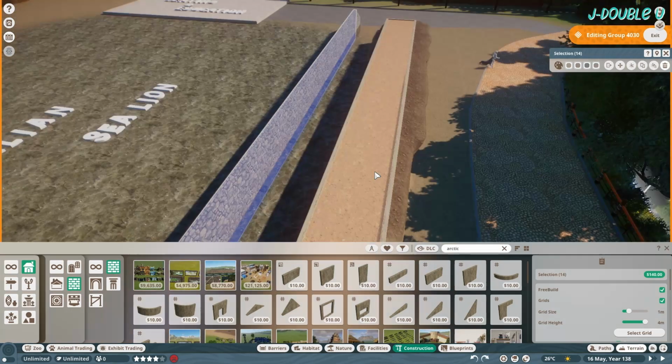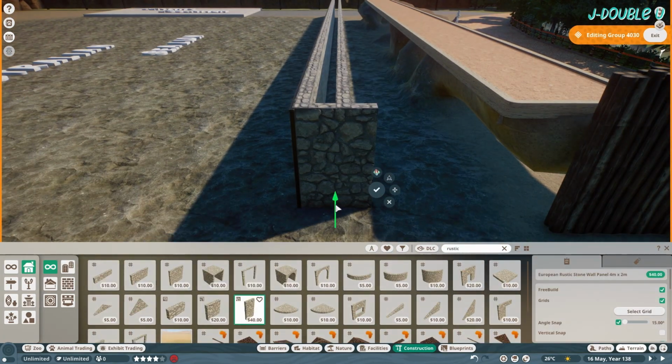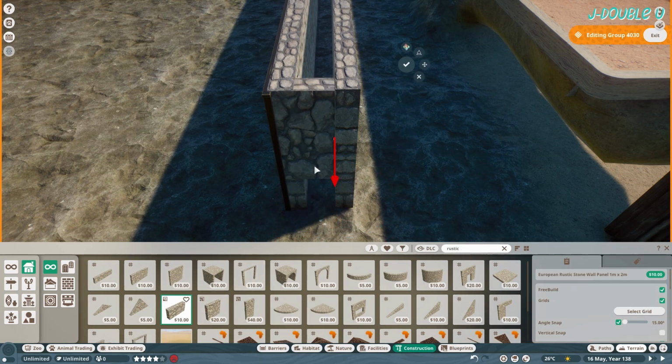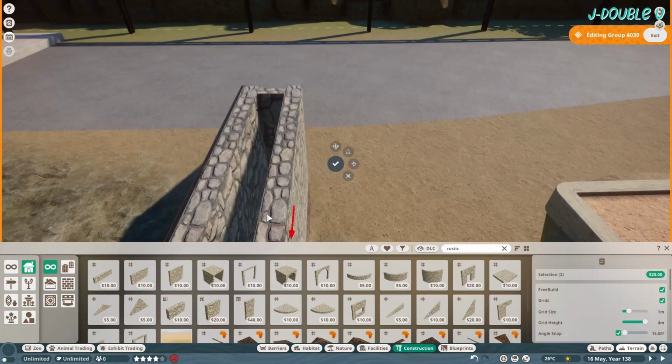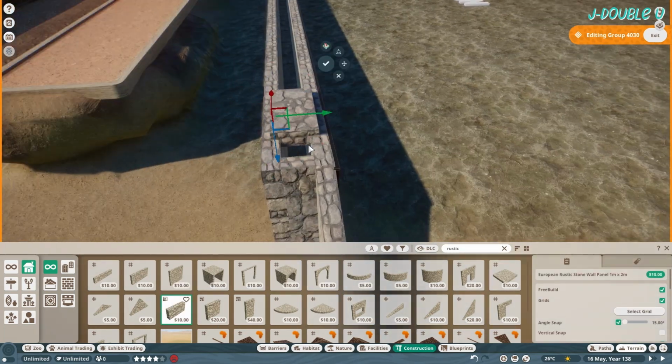And a statement piece it most certainly is, because this habitat, when it's fully finished, will be able to comfortably house the maximum amount of Australian sea lions that you can have. And that is the plan, to have a breeding colony of Australian sea lions.